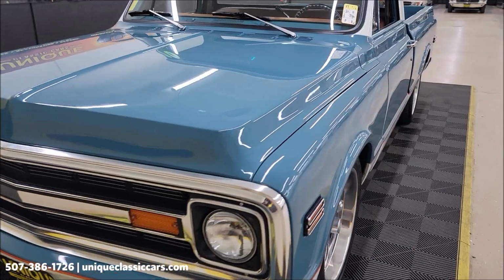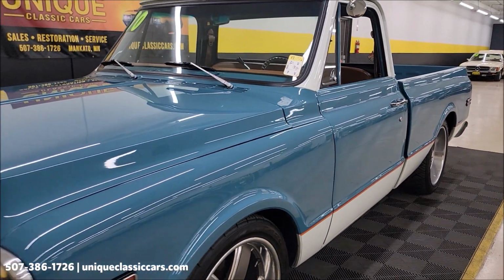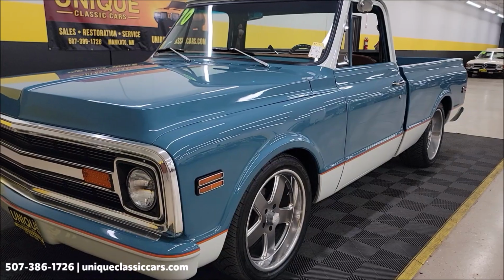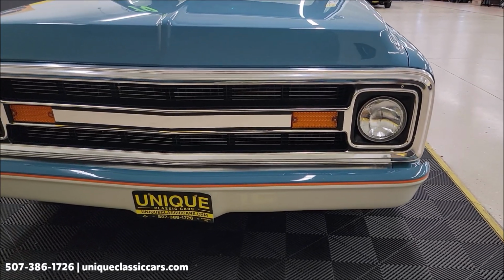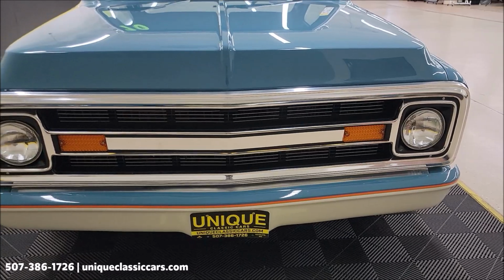This paint, I kind of consider it a smoky blue, a slate blue. Great color in this truck, and then the off-white lower rockers, that orange pinstripe dividing it, coming around in the color-keyed front bumper. Take a look at the bright work, headlight surrounds, the grille in this truck. Very nice shape. And it should be.